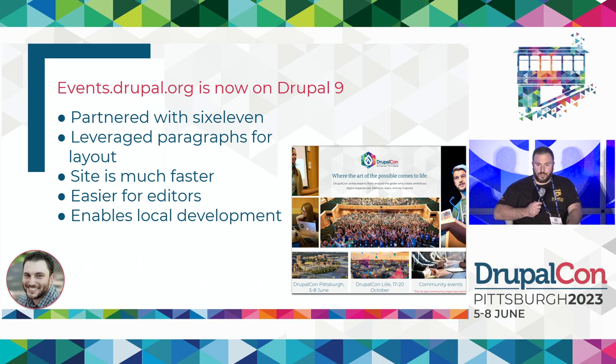Another piece of work that I've been doing is getting events.drupal.org onto Drupal 9. We partnered with 6.11 for the theme migration, leveraging paragraphs now. It's much easier to use for our content editors and content creators. We no longer measure page load times in full seconds. And now that we have the new D9 infrastructure in place, we can use DDEV and do development locally, which is fantastic. Thank you, Narayan.